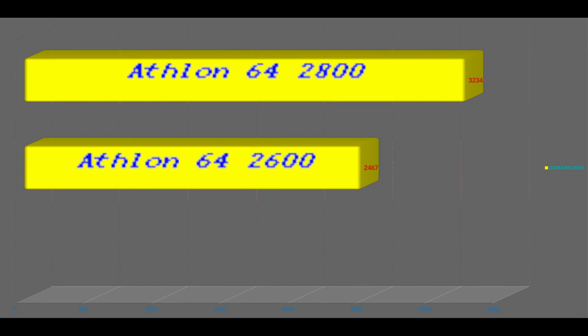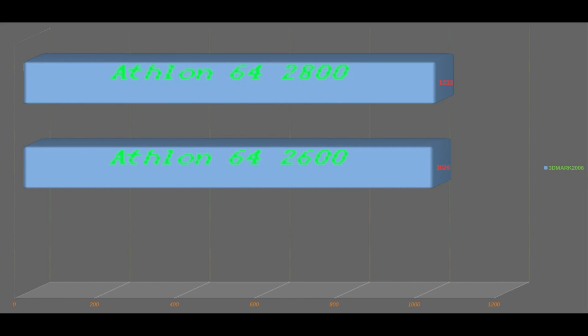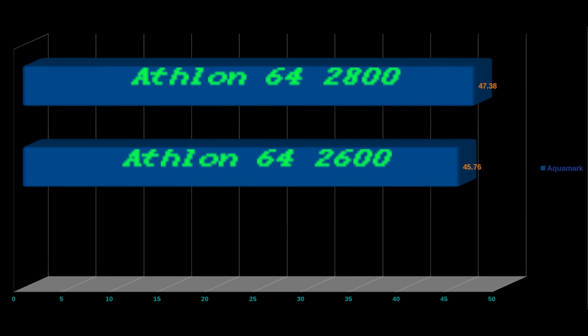3D Mark 2005 here, we're doing 2467 versus 3234, and 3D Mark 2006, we don't have much between the two here, 1026 versus 1033. Now at this point, 3D Mark 06 is really too much for this combination. Even 3D Mark 05 is really too much for this combination. Great video card, great processors, but it's just a little bit out of this era of hardware's ability to do that.